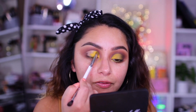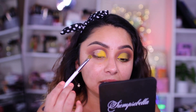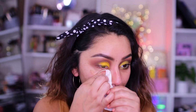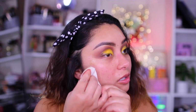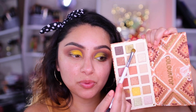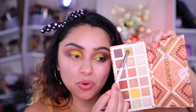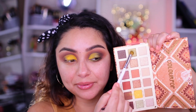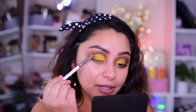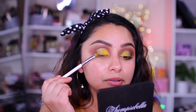I'm getting a lot of fallout, but that's because I'm applying a lot of eyeshadow onto my lid space. This just kind of helps set the concealer in place. I have a whole lot of fallout right now. The next color I decided to go into is called Westward, and it's a very rich gold green color. That's how I would describe it, at least. I'm going to use this color and just apply it right next to that yellow and slowly work my way inward.